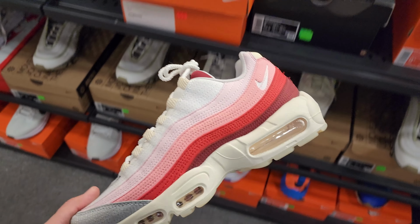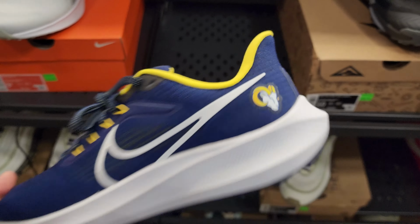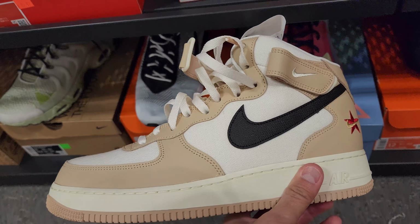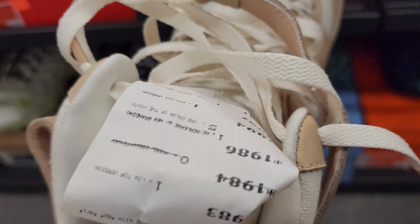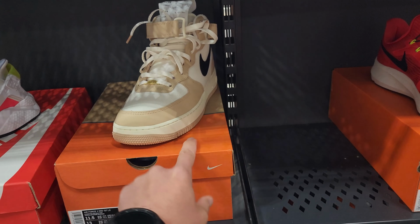Air Max 95 going for $140, size 9. Ton of those. Those are 9.5. LA Rams going for $130. This is a size 10. What is this? Air Force Ones. That's kind of weird. There's a receipt on the tongue. Just trying too hard, Nike. Trying too hard. 140. That's 11.5.